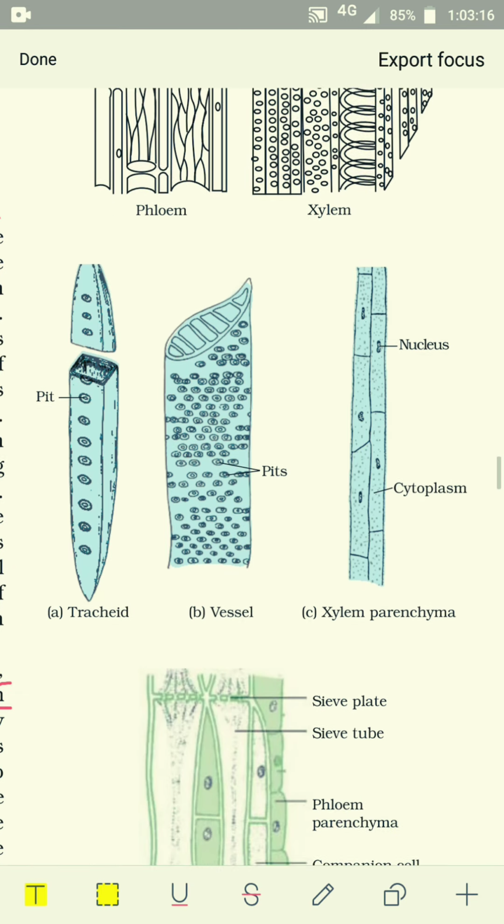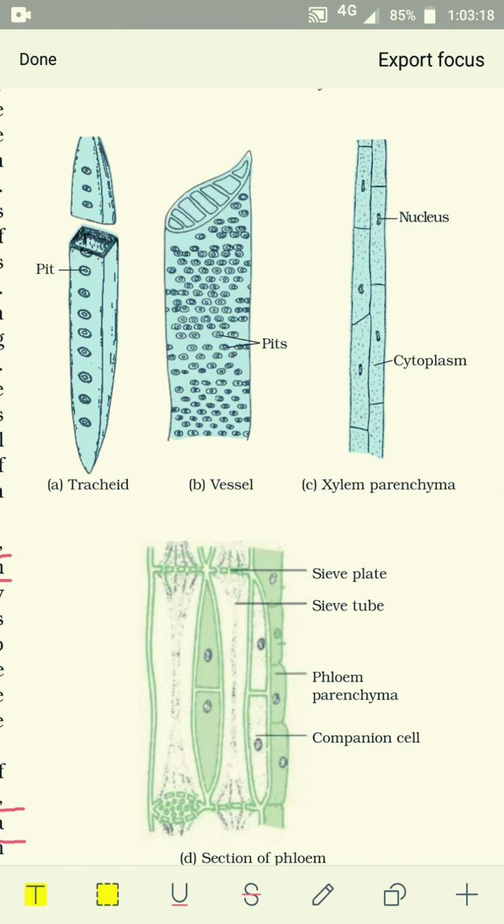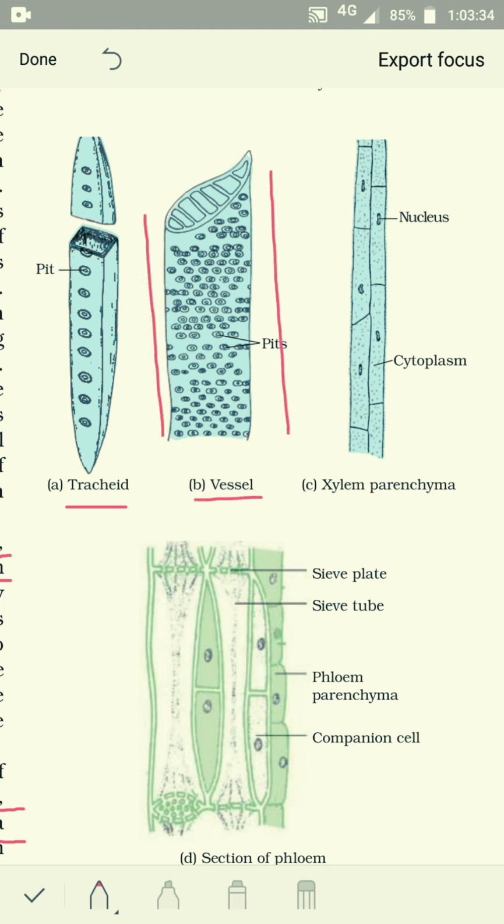Here you see the pictures of xylem and phloem. Each of these tissues is made up of 4 types of cells. First xylem: see the tracheids and vessels. These are elongated structures. They also contain simple pits due to uneven deposition of substances. These are the cells of xylem parenchyma. They help in sidewise conduction, and this is the vertical conduction of water and minerals.